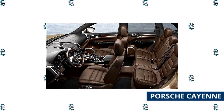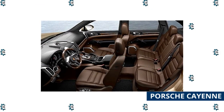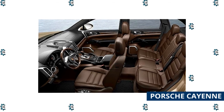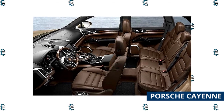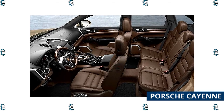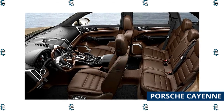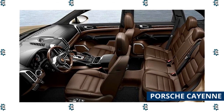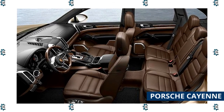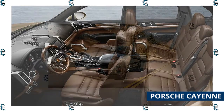The standard color options available for the Cayenne include Carrera White, Moonlight Blue, Jet Black, Rhodium Silver, and Mahogany Metallic to name a few. As for its exterior dimensions, the Porsche Cayenne measures 4,918 mm in length, 1,983 mm in width, and 1,696 mm in height. It has a wheelbase of 2,895 mm, a boot capacity of 656 liters, and can carry 5 people.